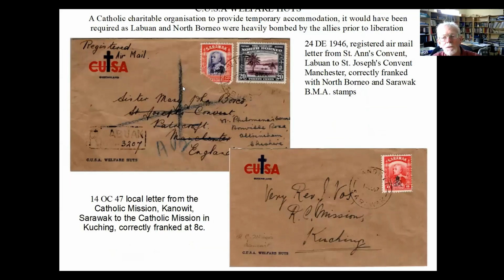So here we've got, okay, this is the Wakusa welfare huts, which is interesting. Once again, it's obviously a Catholic organisation. We were told this by our previous president, there's probably a short article in the journal about this, which I forgot. Well, I went to look at it and then ran out of time. So it's explaining a little bit about this organisation and its mission.